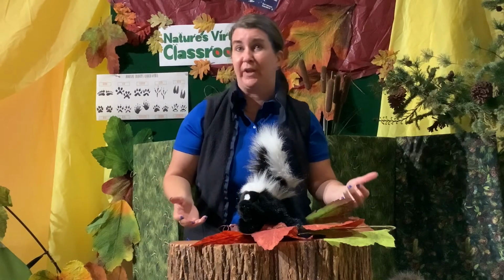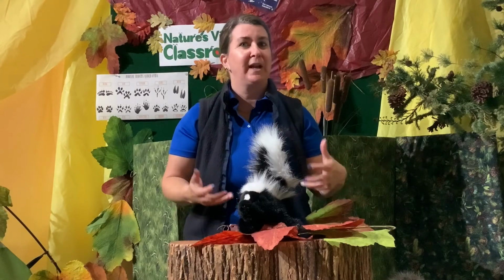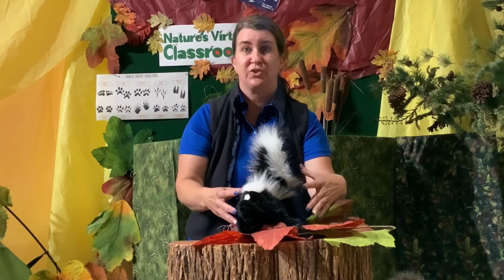They're all nocturnal animals, so maybe you're not seeing them as often. And they're all omnivores, so they're eating plants and animals. So they have a lot of things in common. So our first one is our striped skunk.